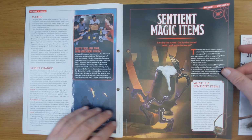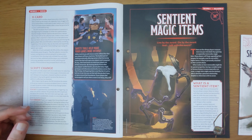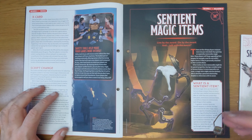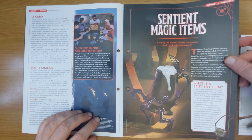Then we've got a section on sentient magic items. Now, I really like this. I like sentient magic items, the idea of different items. We used to have a sentient sword which spoke all languages. So we used it as our translator. It would talk to everybody. Live by the sword, die by the sword, and talk with the sword.